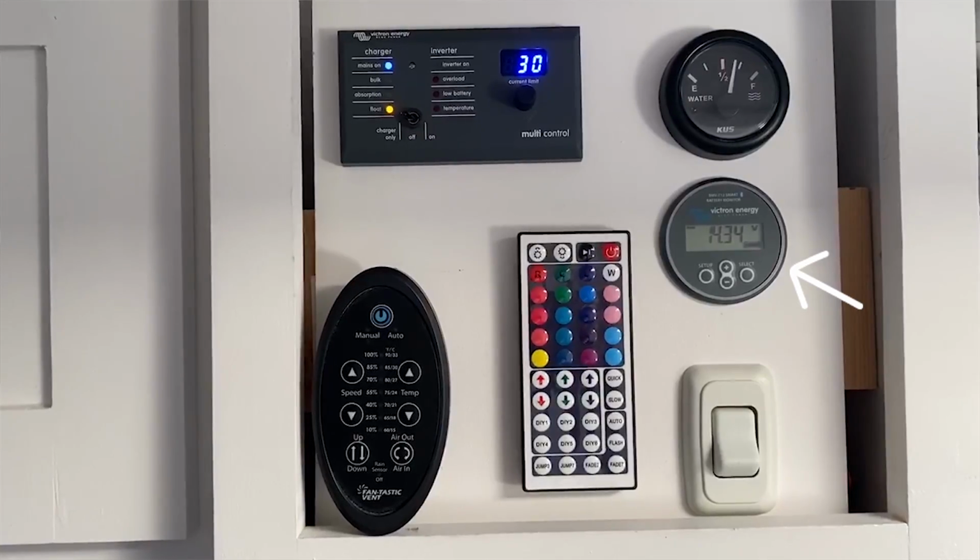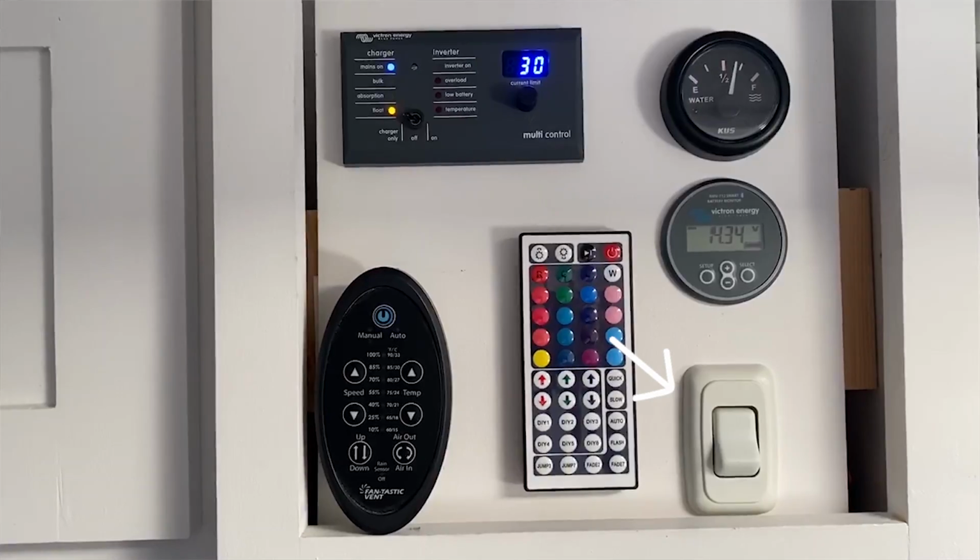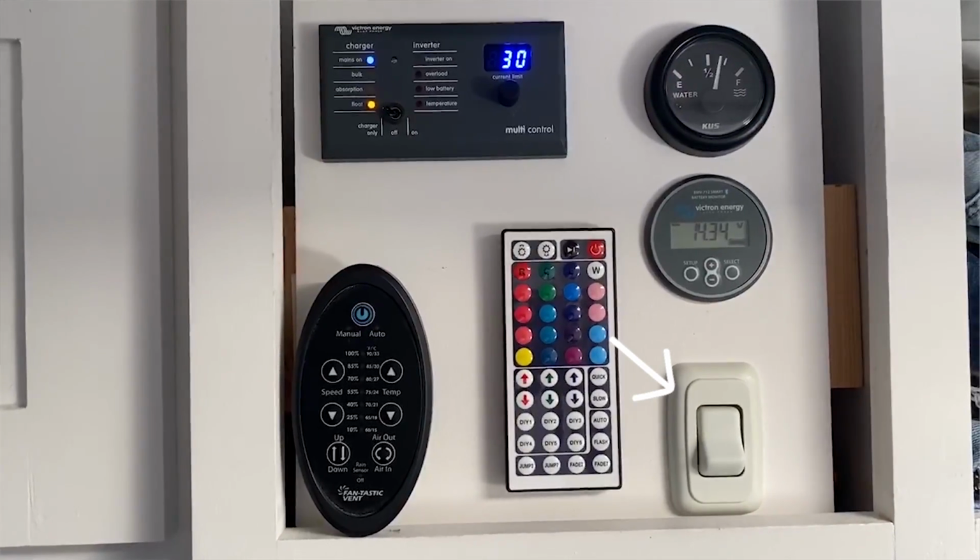Next to it, we have a water gauge, also super handy for not having to go back and see how much water you have. It's just like a gas gauge on a car, basically. It tells you how empty or full your tank is. Below that we have a battery monitor. This is from Victron, and it works with his Battleborn batteries to tell him what percentage he's at, how many amp hours he has.